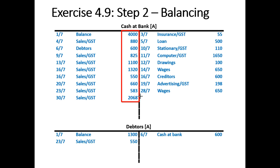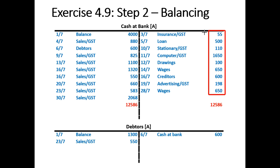So we add up all the debits there, but we also need to add up all the credits just to check whether our account has gone into overdraft. If we do that, we'll find that we'll actually have more debits. In this case, the total debits are 12,586. We'll transfer that over to the credit side, and then we're going to subtract away all the credits here from 12,586, and if we do that, we'll get a closing balance of 8,073.